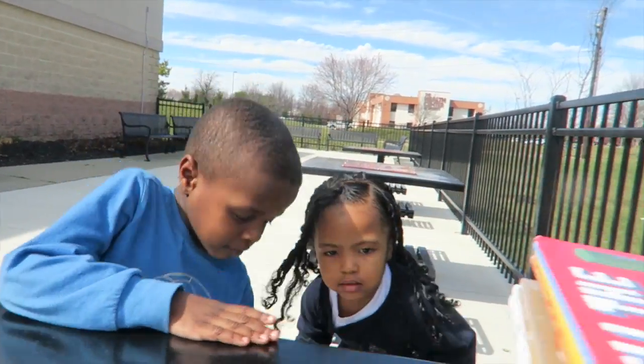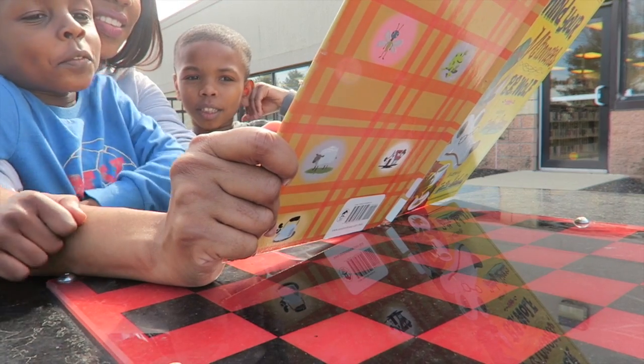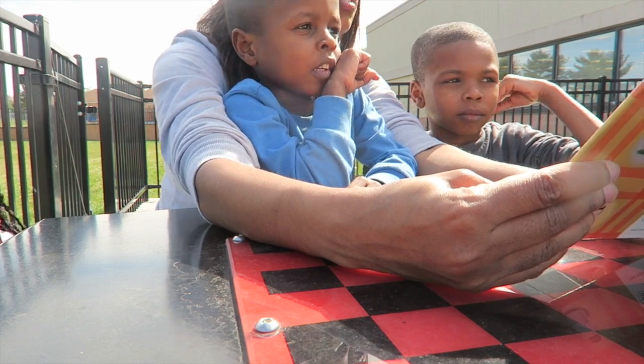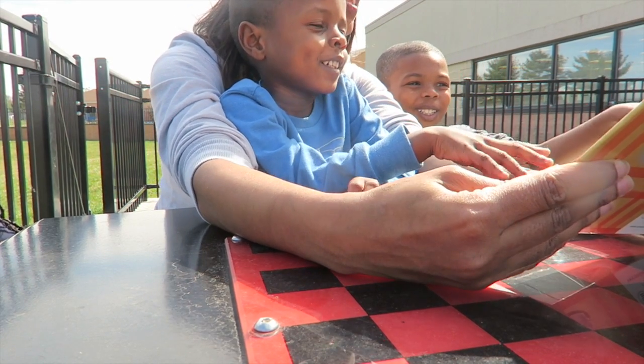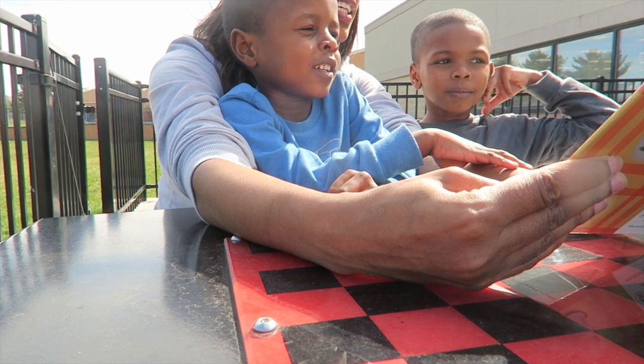So we are outside. We've got our stack of books and we're going to start reading. Do not pick the flower. And never slurp. Say excuse me if you burp. Smile and have a lot of fun, but don't go biting any.